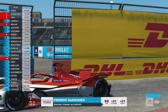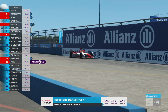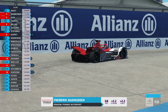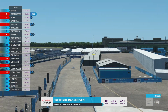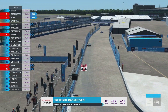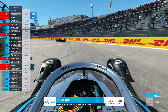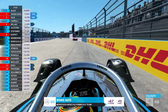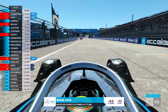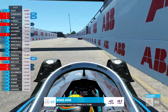Second attack mode used for Risto Capit, the Neo 333. Teo Peb uses his second attack mode as well, but this is Freddie Rasmussen. Chips the gap down to 2.2 seconds to Kevin Siggy out in front, but he's only got half a minute left in it. Okay, that'll be down the long start-finish straight, where I guess the extra power is most important. And once the attack modes are done, we'll take a look at the usable energy that these drivers have remaining, because that'll give us a clue as well, as we're on board with Huis in third.